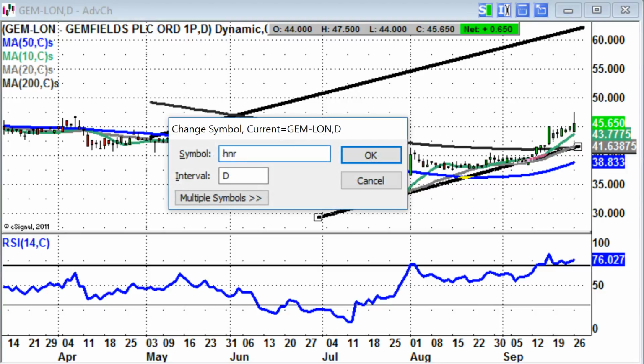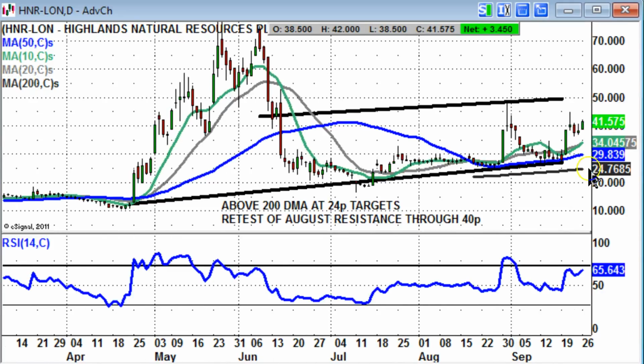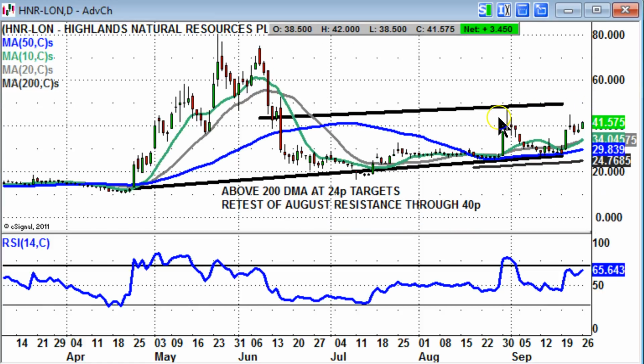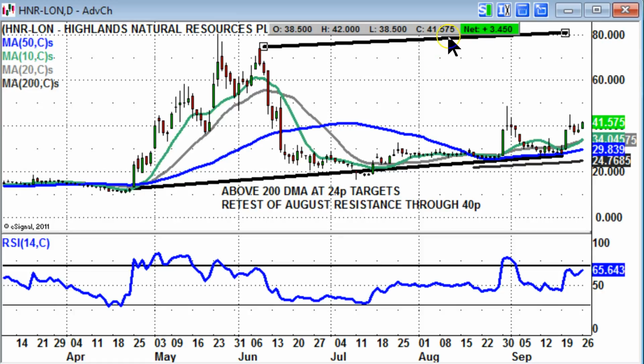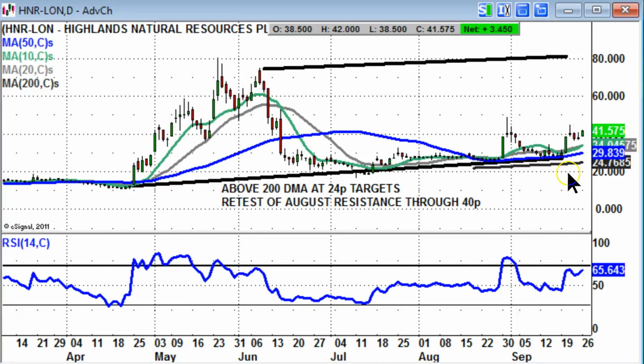On to Highland Natural Resources, which has been a big investor favourite over the recent past. Beautiful little flag breakout for today, looking up to the 50 pence level. We've already, as you can read, achieved the initial target there. Best case scenario here is that we break that former August peak and then head back up towards the best levels of the year, around 80 at this stage. Everything looks possible for this stock. It's difficult to find more bullish situations than that at the moment.